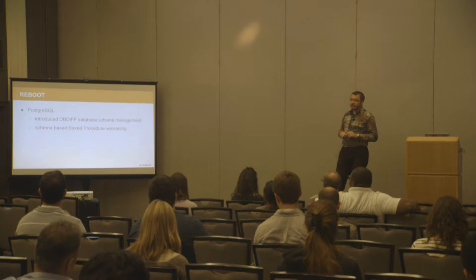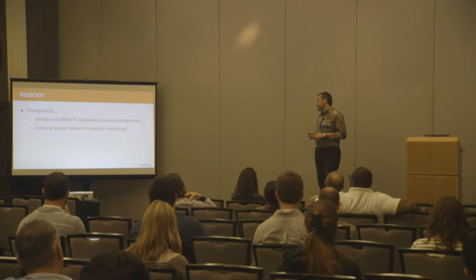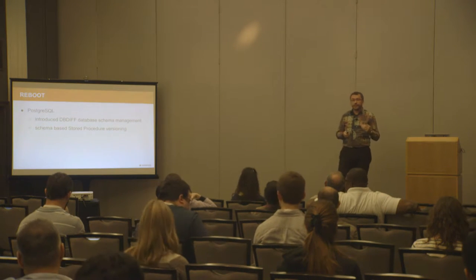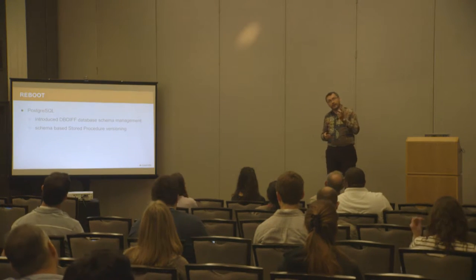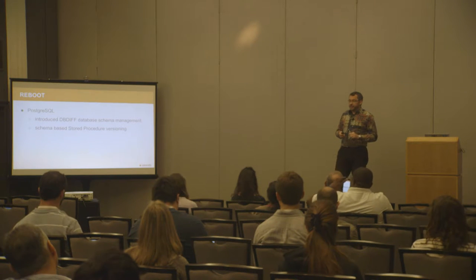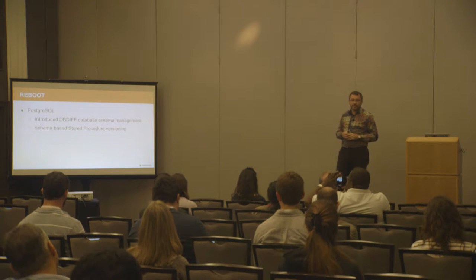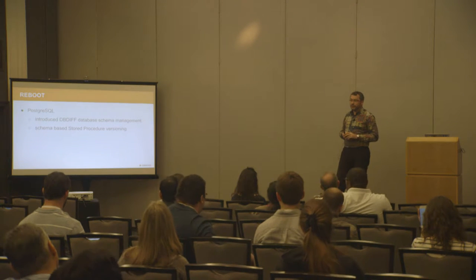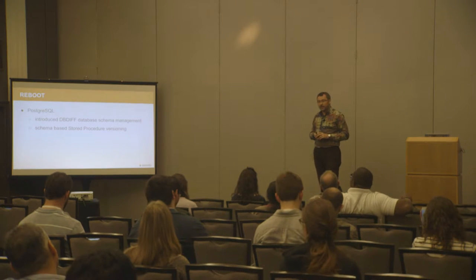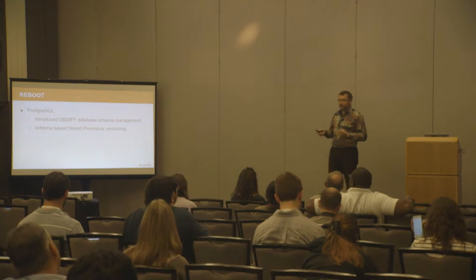We also introduced DBDIFF-based schema versioning. I also described it in my previous talks. It improved our ability to really move fast with our schema changes. For example, our technology team is now doing more than 100 schema changes per week in our database servers. And they really don't have any issue with changing schema, adding new columns, or improving stored procedures.